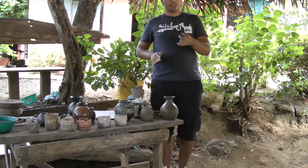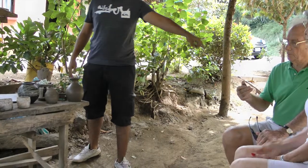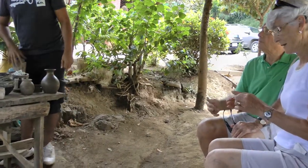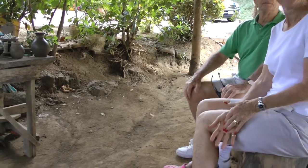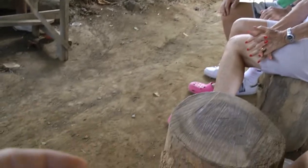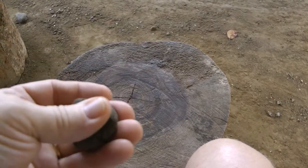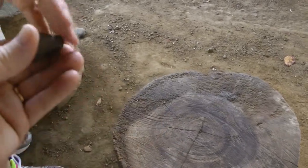Look, feel it. After 2 hours, clay, sand and water. It's like Play-Doh. Yeah, Play-Doh. It's a neat feel. Yeah, it feels like Play-Doh. It really does.